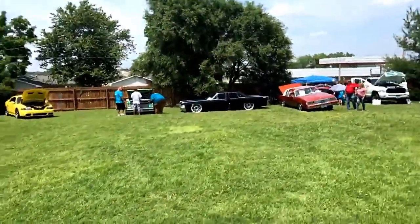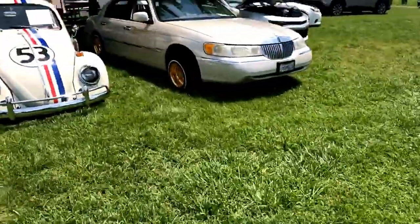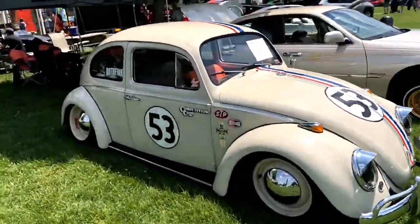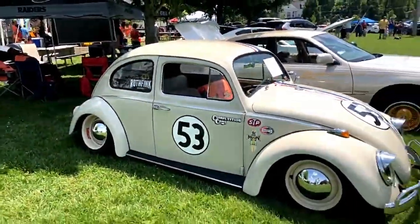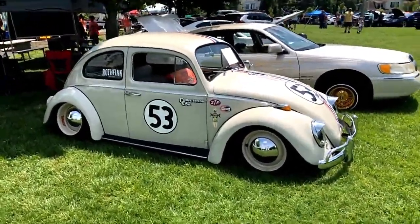I want to go over to that Continental here in a second. Yeah, I didn't drive it today. I have so much stuff to do, but I was like, I gotta go to the show because I love it, you know. It's not as big this year. Last year was real full.